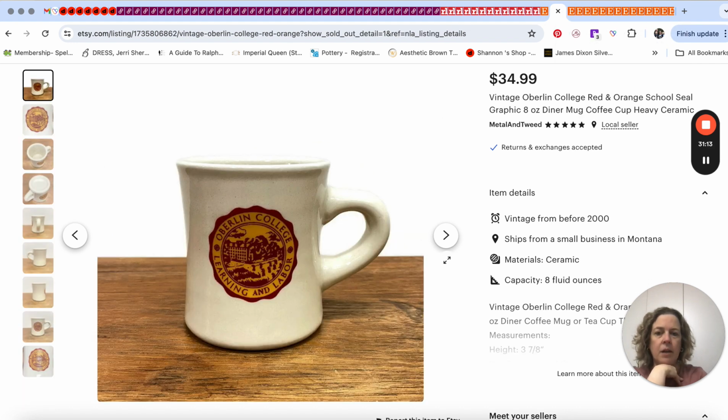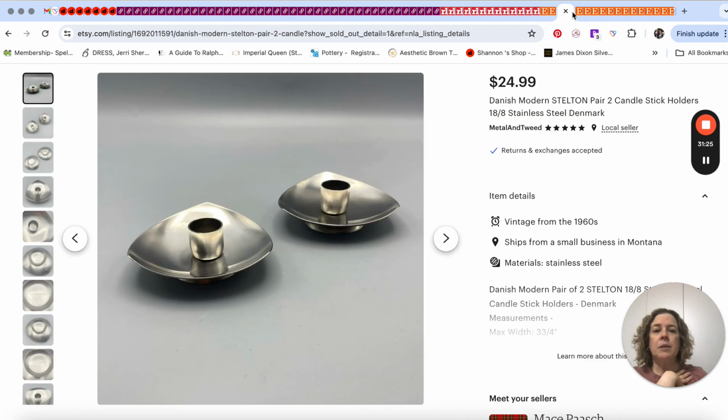A mug. I picked this up at our clearance center not that long ago. Oberlin College. I paid pennies for it. It sold for $35 within a couple days of getting listed. Some Danish modern, like I said, some mid-century still selling on Etsy. eBay's kind of overrun with some of these, but these sold for $25 over on Etsy.